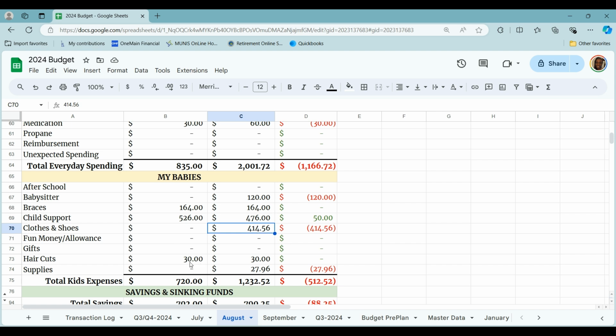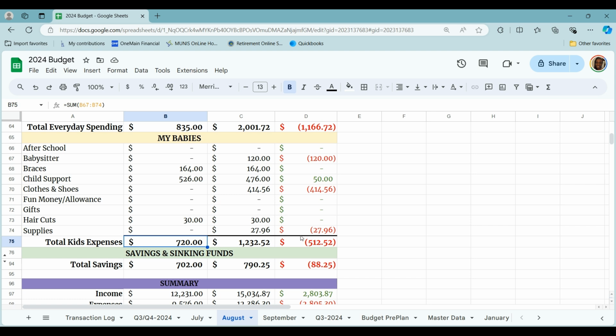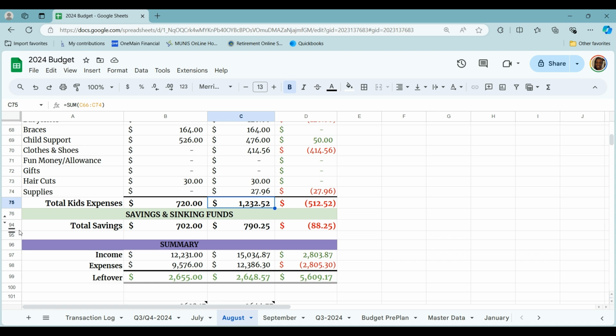Next is haircuts. I budgeted 30, spent 30. And supplies, we didn't budget anything, but spent $27.96. So out of the $720 that was budgeted, we went over budget and spent $1,232.52. Now, the savings and sinking fund section, I have minimized the individual sinking funds and savings categories.